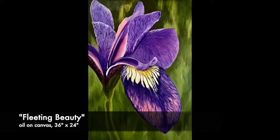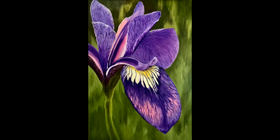This piece is called Fleeting Beauty. It's an iris that I painted from a photograph taken in Monhegan Island, Maine, when I went painting there last summer with Vincent. And the thing that was so intriguing to me about trying to capture not only the variety of colors of the violet of this iris, but it was also that paper thin and delicate quality of the petal of the iris flower, which is why I called it Fleeting Beauty.